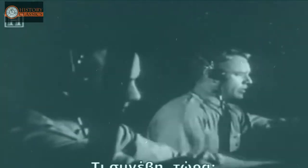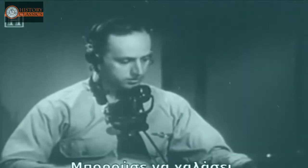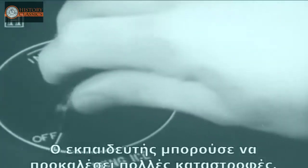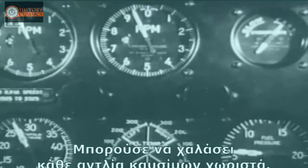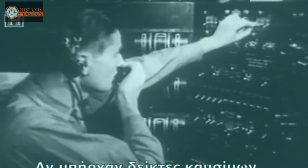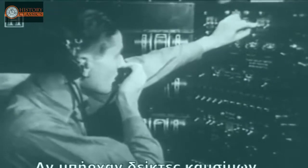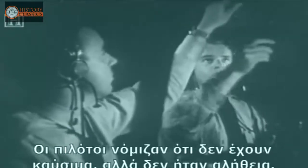Now what's happened? It could break down. The instructor had a control board full of emergencies he could trigger with the flick of a switch. You could fail each one of the fuel pumps. You could fail each one of the transfer valves. If there were gauges that told about fuel quantity, you could fail the gauges so that they thought they had no fuel, but they actually had fuel.